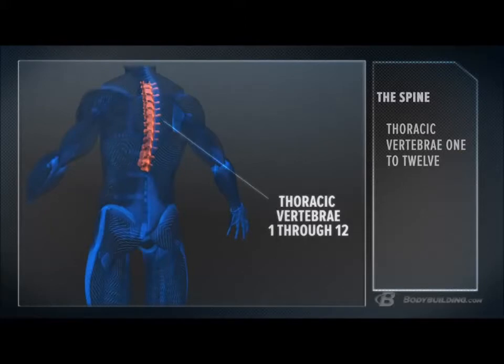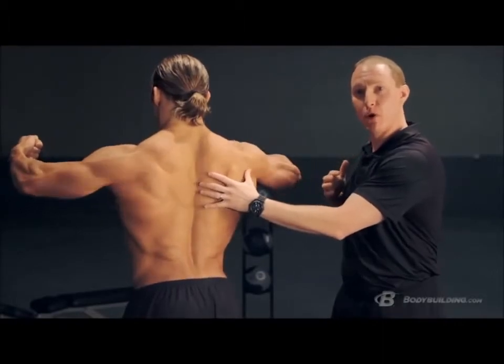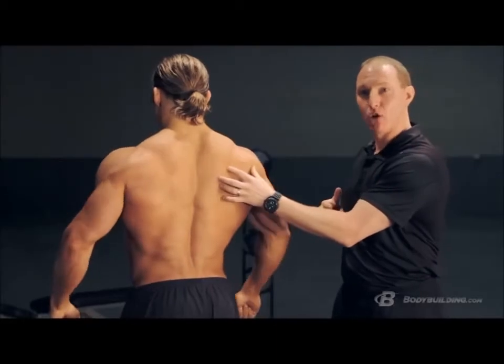You want to make sure when you're doing a horizontal row, like a dumbbell row or a cable row, that you set this nice and stable, because this is what you're going to create your motion off of. It's not so much the upper back that's moving, but your scapula or your shoulder blade.